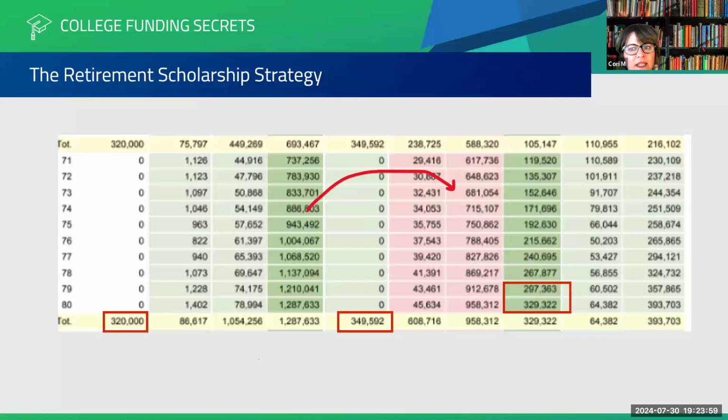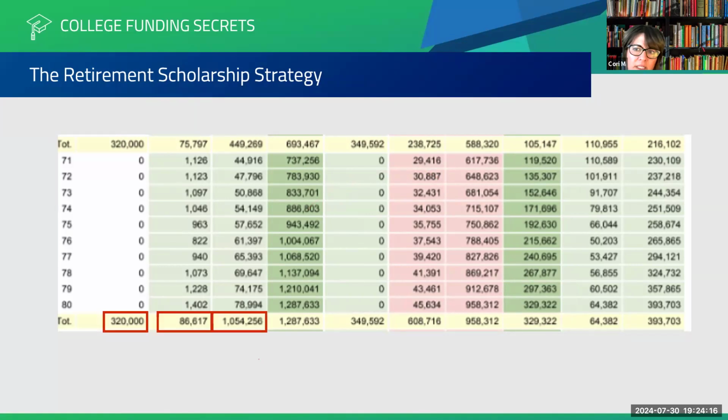Okay. If we let this thing run and we look at the end of our life, here's that same 320. We never put more in than that. The insurance company took 86,000 in expenses. We earn over $1 million of interest for an account balance of over 1.2 million. We've borrowed 350,000 in life insurance loans to pay back the college loans.